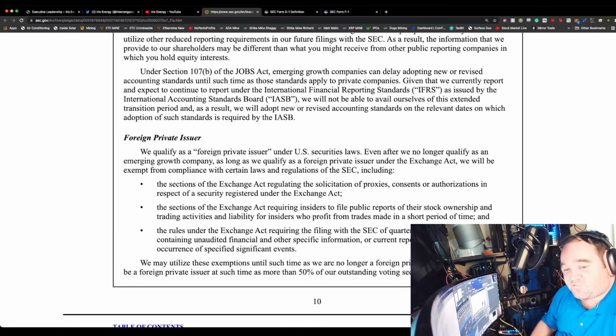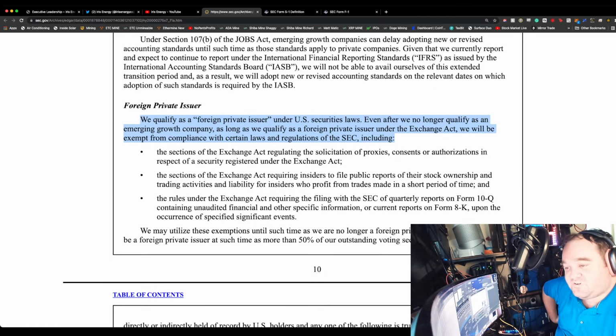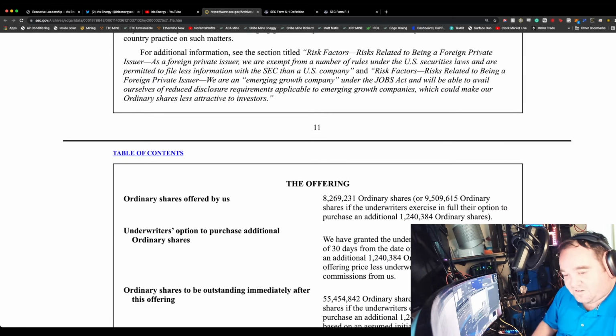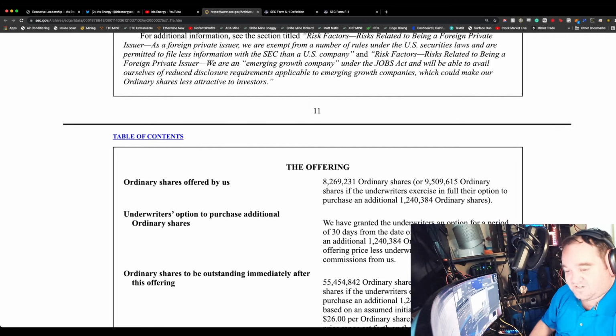And they are a foreign private issuer under the U.S. securities law. Qualify as an emerging growth company, and as long as we qualify as a foreign private issuer under the Exchange Act, we will be exempt from compliance with certain laws and SEC regulations, including those that are below. I'm going to put the document here so you can read it. The offering, 8,269,000 ordinary shares, or 9,509,000 ordinary shares if the underwriters exercise their full option to purchase the additional shares.